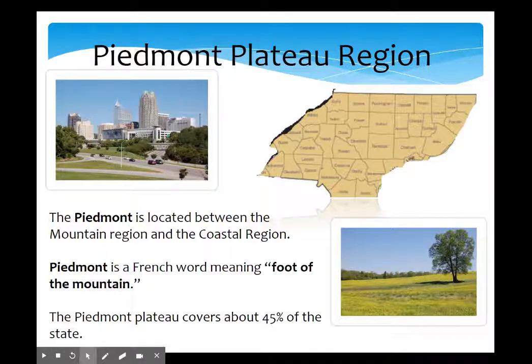The Piedmont Plateau actually covers about 45% of the state. So remember, the mountain region was only 10%. This is 45, so it's considerably bigger than the mountain region.